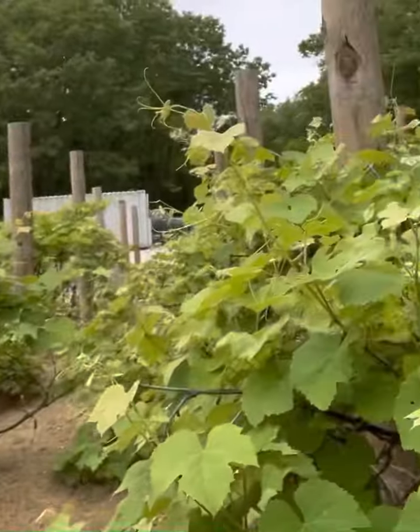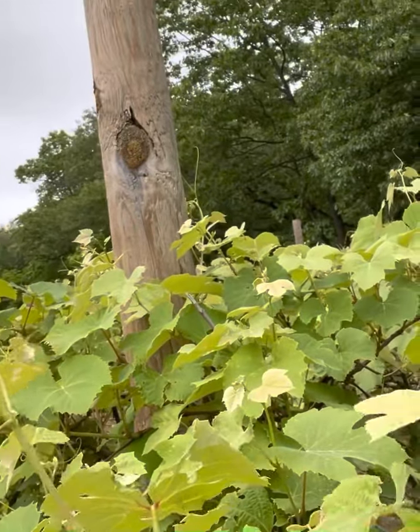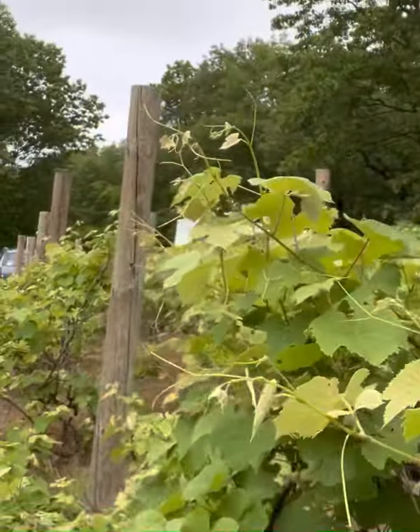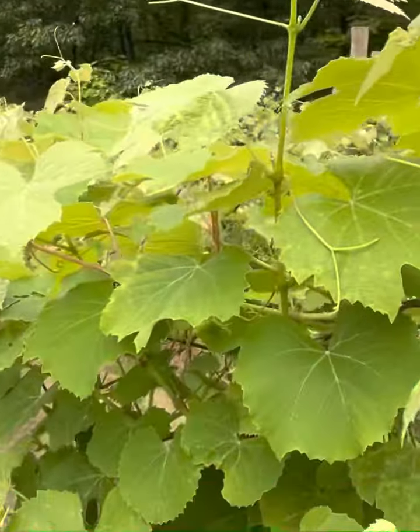We're gonna go. So here, we're out in the grape, we're out in the vineyard. Beautiful, huh? So yeah, they're just starting. Look at the little baby grapes. Isn't that cute? So cute.